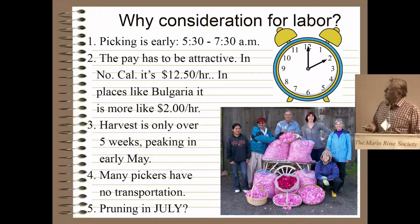Let's see. Now, labor. I'm going to mention a few things about labor. There's me. There's my daughter. And I have some, this was Betty, and this is Jose. And I've had all kinds of people around. And what happens is, as I mentioned, by 9 o'clock or 12 o'clock, almost all the oil is gone out of the rose.